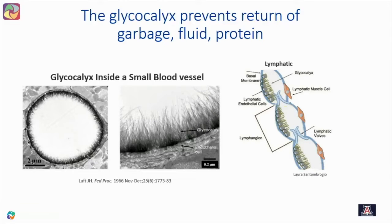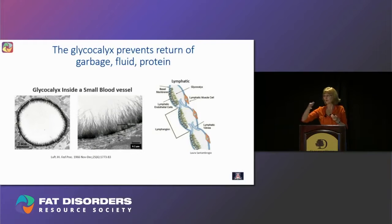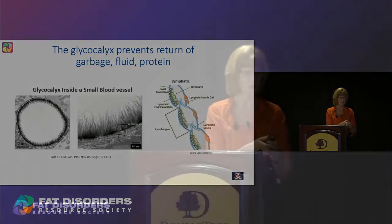The glycocalyx are like little hair fibers, and around the hair fibers is this gooey gel. So you can imagine that if you leak something out or you move something out from the capillary into that interstitial space between cells, it can't get back in because of that gel. So that's why the Starling equation is incorrect. And what's interesting is that not only do blood vessels, the small microvasculature, have this glycocalyx, but so do lymphatic vessels. So it protects those lymphatic vessels from leaking as well. So if your glycocalyx breaks down, then you can leak out and you can leak in, causing damage, inflammation, fibrosis.